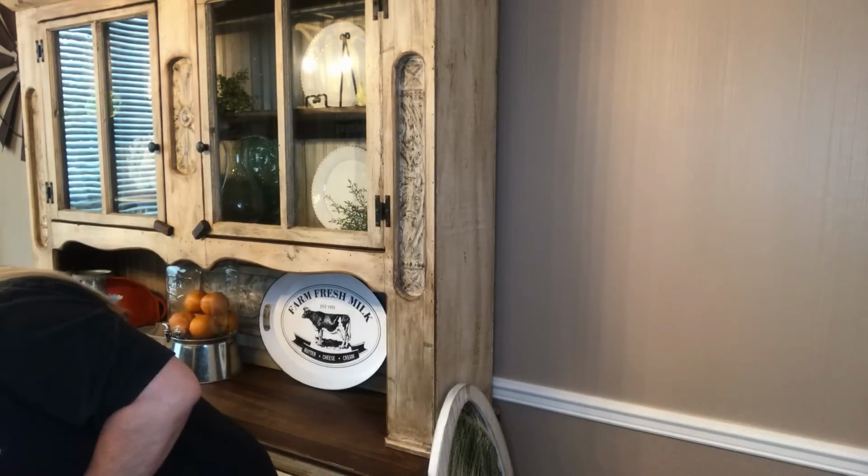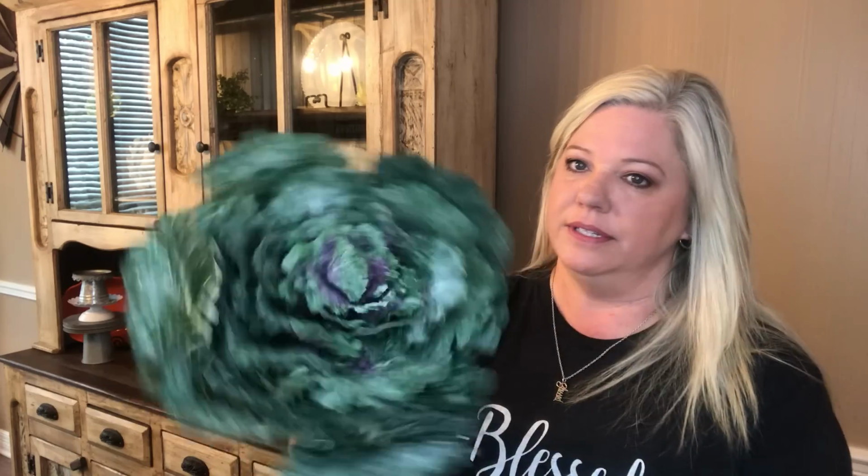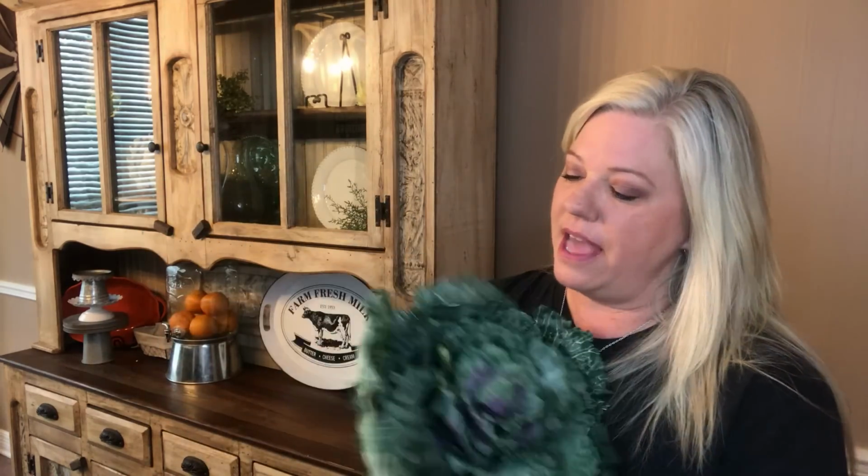And no, I didn't need it, but I got it. The next thing I got, let me reach it, was this head of cabbage. Isn't that so cool? I think I'm gonna do a centerpiece in the middle of the dining room table in my tray and do a big farmer's market somehow. But as far as vegetables, this is all I got.